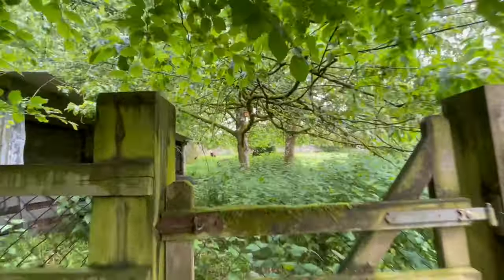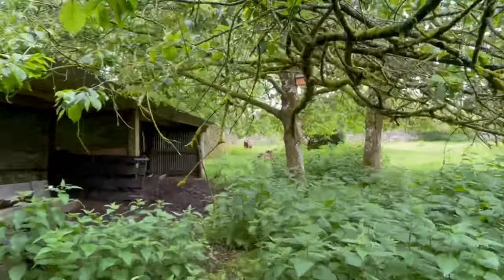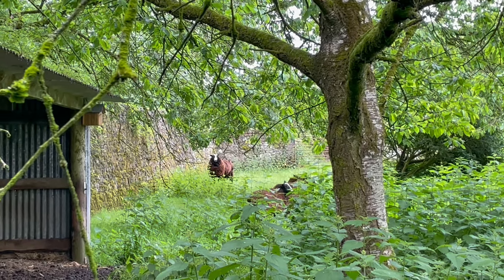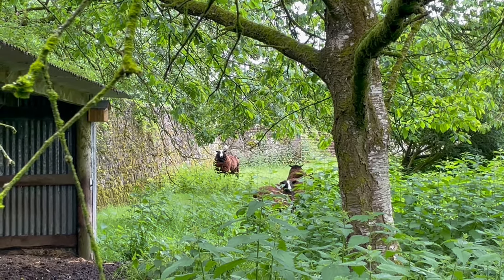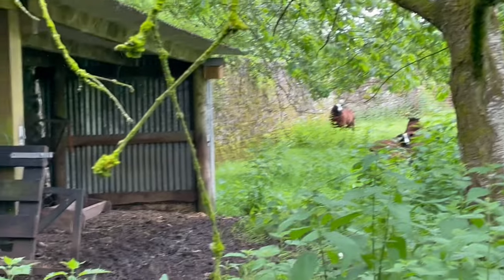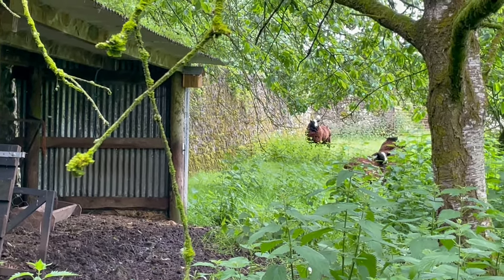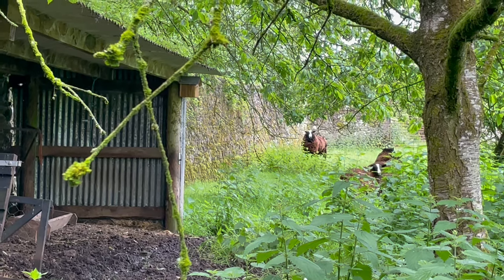The boys are in here. They're muttering at me. Hey, boys. They were in under the shed and they left because they heard me. They thought I was going to abuse them in some way.